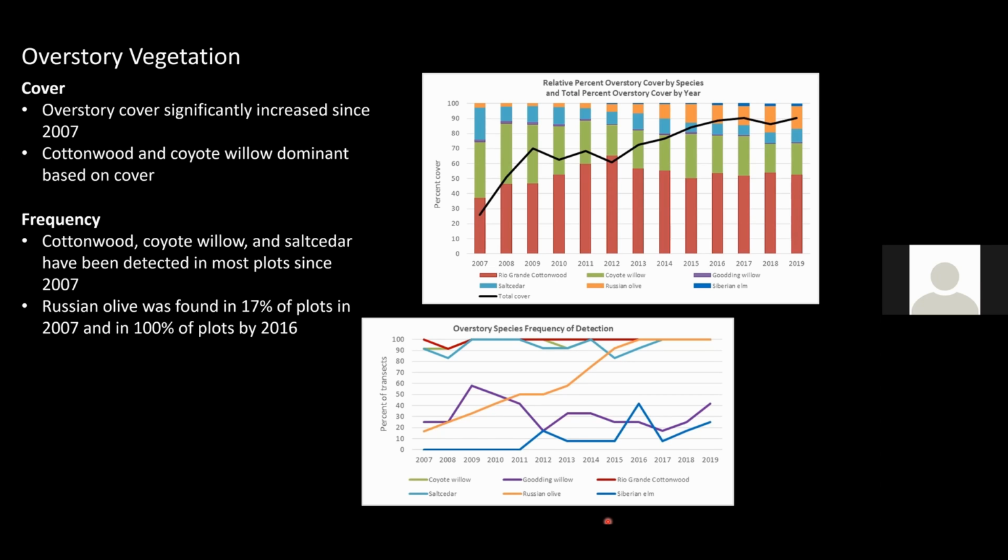As far as frequency of detection, you can see that cottonwood, coyote willow, and salt cedar near the top there have been detected in most of our plots since the start of the study. What really stands out here is Russian olive, that kind of gold-orange color. In the beginning, only 17% of our plots did we detect Russian olive in. And by 2016, we detected Russian olive in 100% of our plots. And that's pretty much remained 100% since 2016.